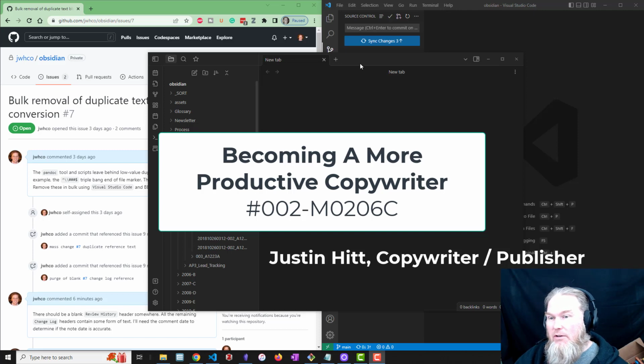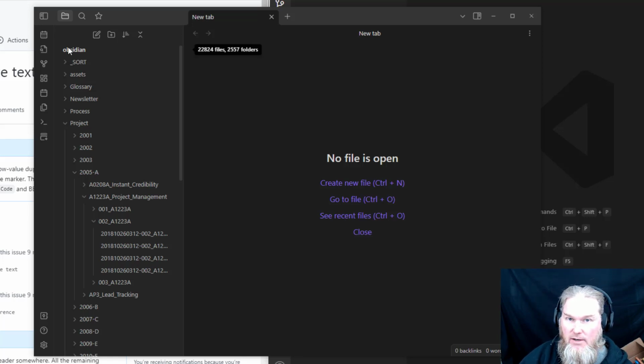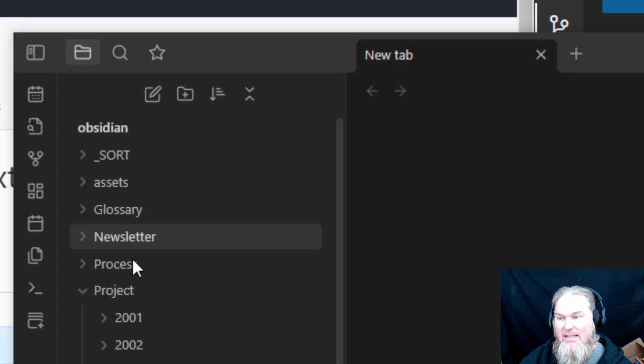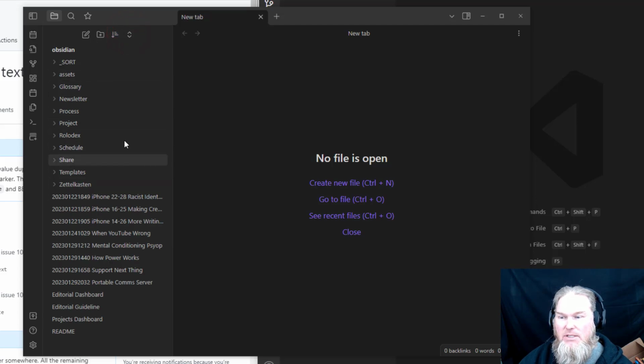What you see on your screen right now is Obsidian. There are 22,000 notes in here. These notes are a compilation of past articles, client assignments, research projects, just about everything I've written in the last 22 to 23 years. There are materials that go back as far as 1996 in this system. As you can see, I have projects, the organization, we won't talk about that today, but I have specific folders that talk about the different content areas as I manage several newsletters.